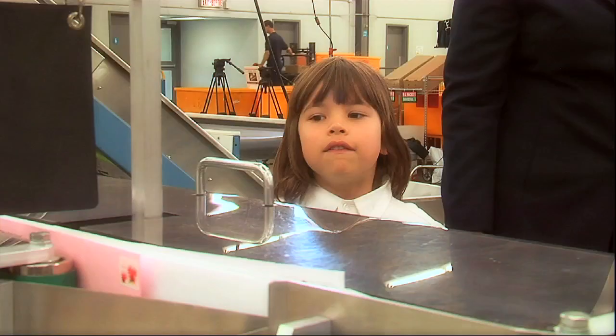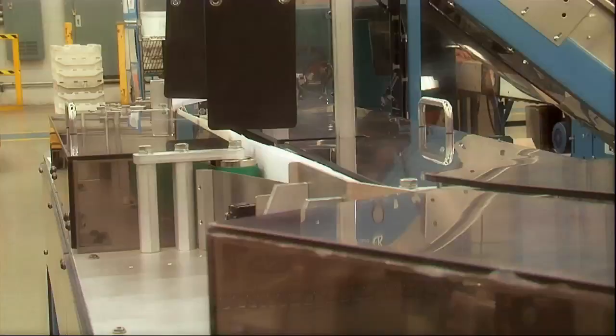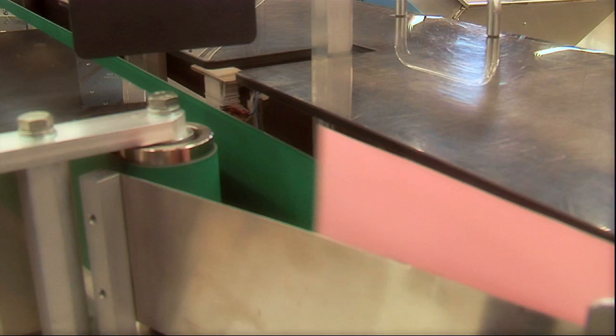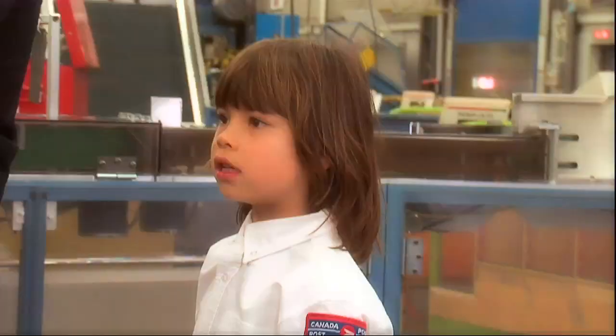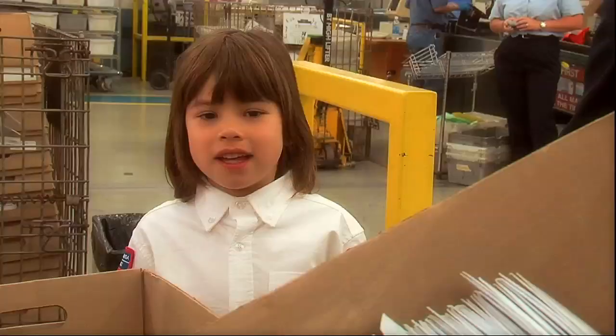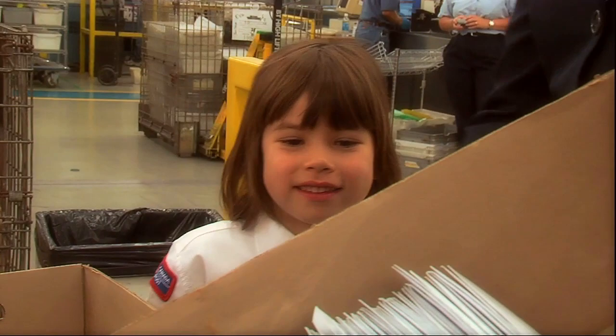Follow that letter. This lady, she's jogging the mail so that it's all straight, and then it'll go into another bucket so that we can take it to the next machine. I'll help you carry the box. Oh, thank you, Emily. Thank you.